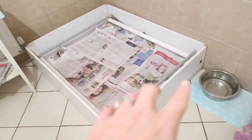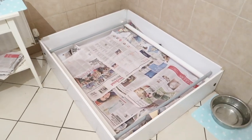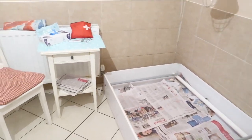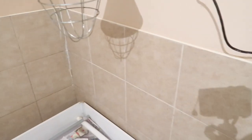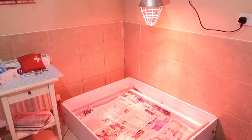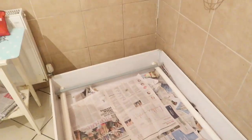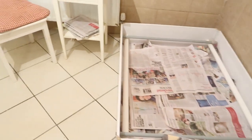Big thing of water ready for stage one. She will drink water in stage one when she's panting and pacing. It's really important to have this ready. That's the heat lamp. When puppies are born, they don't have the ability to keep themselves warm, so they rely on the heat lamp, their mother, and milk in their tummies to keep them warm. That's really important. That will be on for probably about a week.